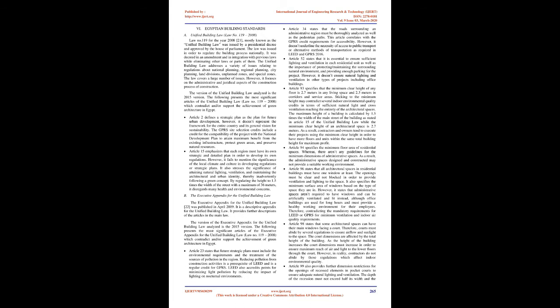Article 98 states that some architectural spaces can have their main windows facing a court. Therefore, courts must abide by several regulations to ensure airflow and sunlight to the space. The court dimensions are affected by the total height of the building. As the height of the building increases, the court dimensions must increase in order to ensure maximum reach of air and light to the lower floors through the court. However, in reality, contractors do not abide by those regulations which affect indoor environmental quality.